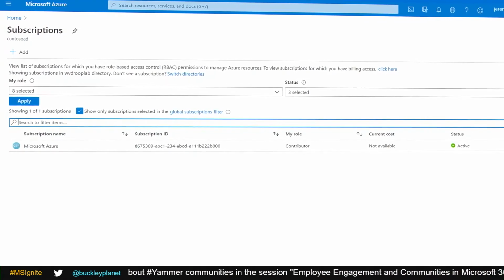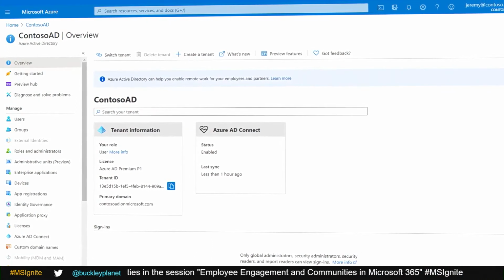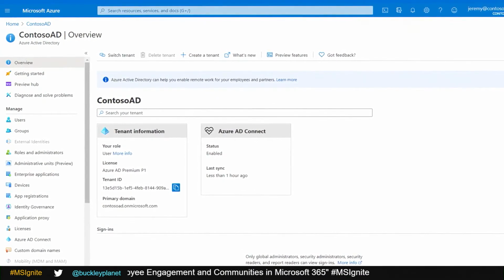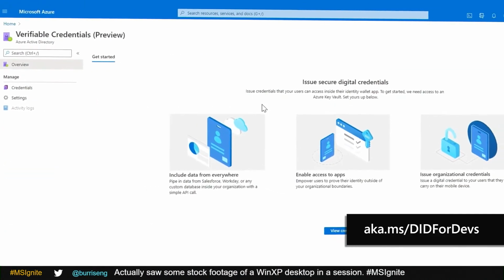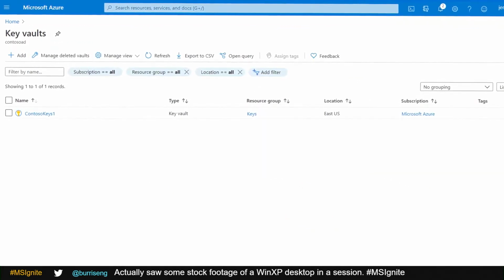But this is Mechanics, so we're going to show you the key steps to get all this up and running, starting with the issuer. Now, while this is based on open standards and could run anywhere, for Microsoft's implementation, you'll need a couple of services in place as the issuer. First, an Azure subscription, and also Azure Active Directory Premium or Trial. You'll need to enable your Azure AD tenant for verifiable credentials, and this assigns you with the decentralized identifier, DID, and also equips your tenant with a service so that you can actually issue credentials. And you can learn more about all of this, by the way, at aka.ms/did4devs. And also you'll need an Azure Key Vault and storage account.